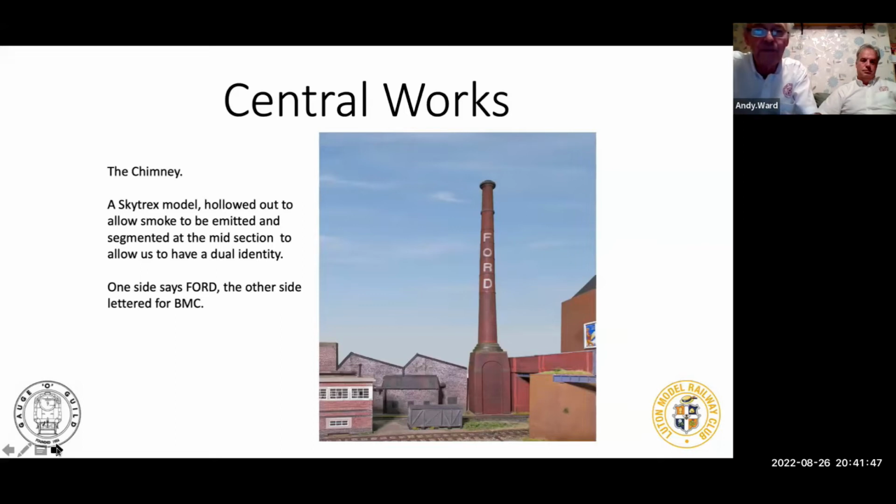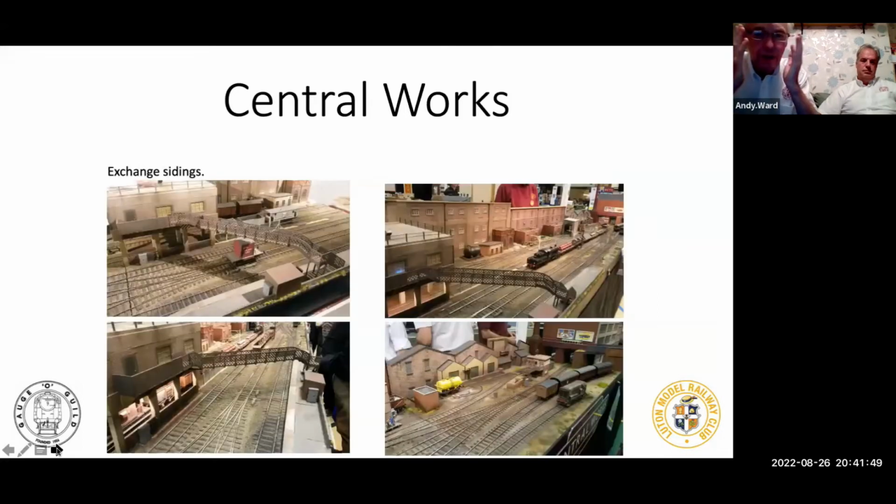Okay, Jackie, please. Okay, so the exchange sidings, you can see there's the centre row and just a wagon parked under the footbridge. But if you look at the right-hand picture, you can see a train of mixed stock arriving. We particularly focus on freight stock.